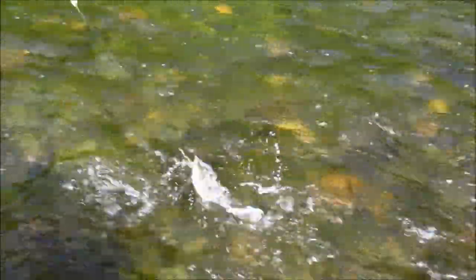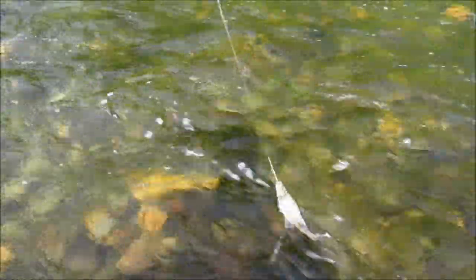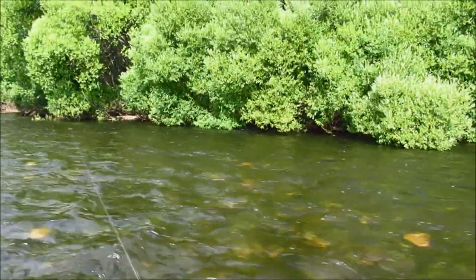Oh, just a little brown. There you go. Any tiddler? Legal, but not in my books, they're not. And it's just taken off that other riverbank by these willows there. So get this fella in, we'll send him on his way.